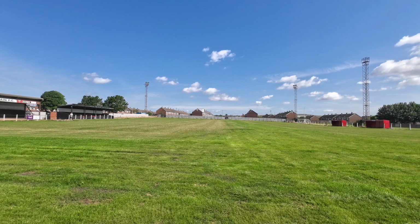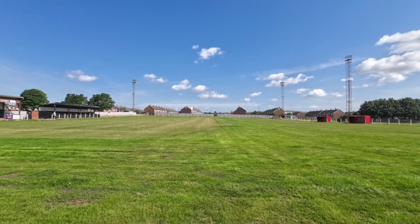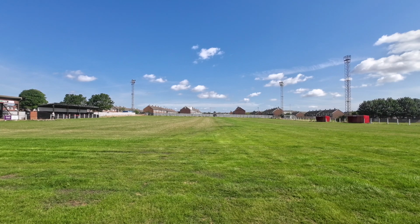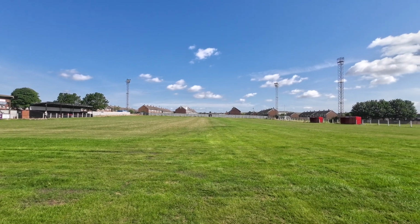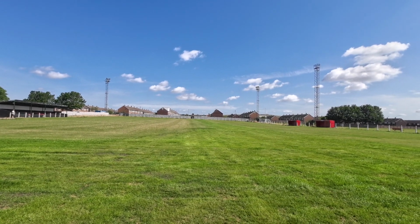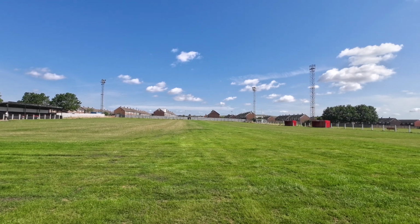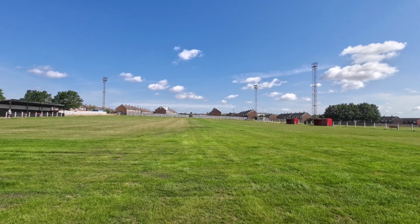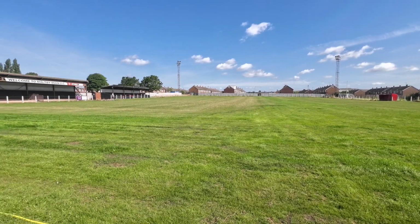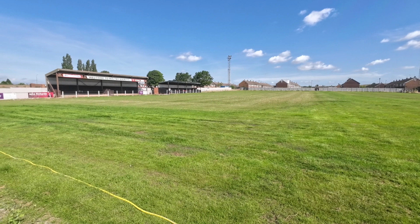So this is the pitch. For them who don't know, it used to have a large depression in the middle, and you can see where it's been filled in. You can see where it's been filled in there, look. It's not all been filled in, but it's a lot better. And this goal mouth here, this was really badly worn, and that's been filled in too.